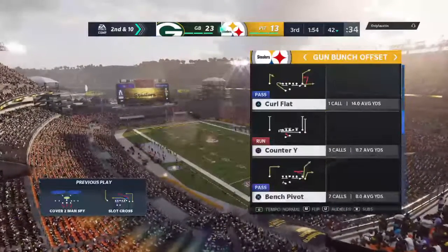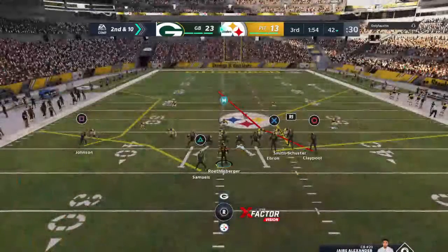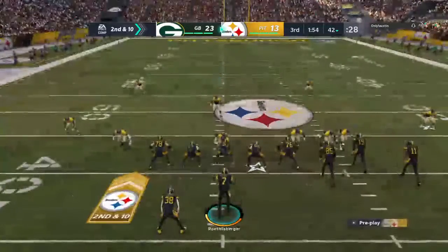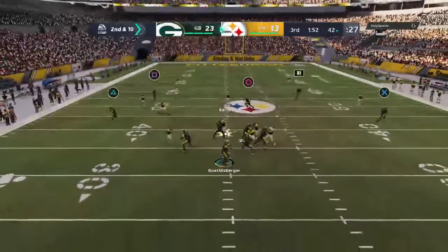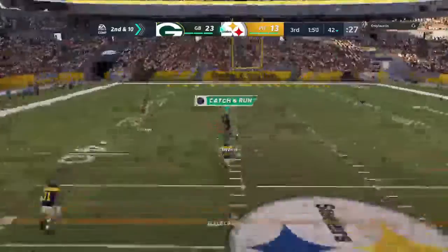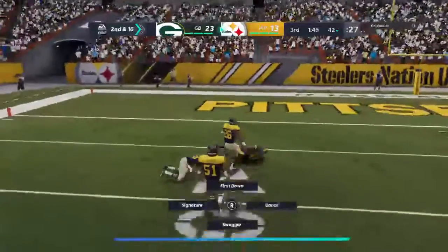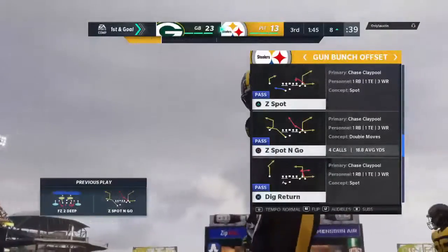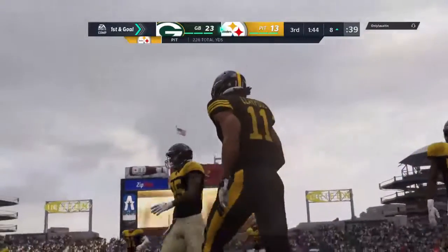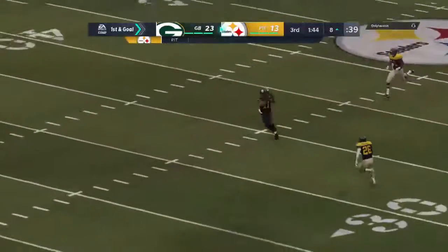It certainly didn't appear that that's where he wanted to go with the ball initially, so he tried to get something out of it by dumping it off to his running back unsuccessfully. 2nd and 10 now. It's Roethlisberger. Completion here to Claypool. And he takes it down deep into Green Bay territory. It's a big play there for the Steelers. 51 yards. 1st and goal at the 8-yard line.